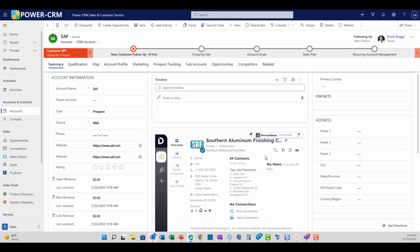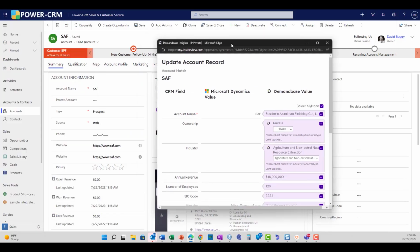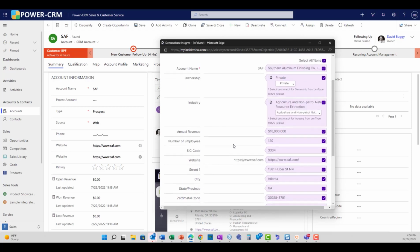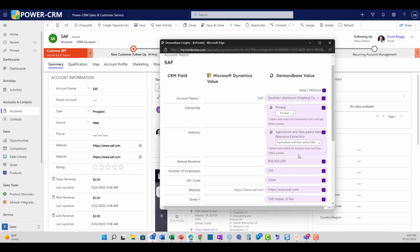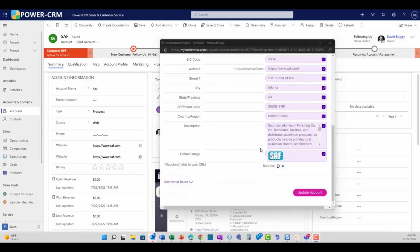And when I click on that update CRM button icon here, a window pops up and it shows me the information that is in my CRM record, which is not much. Over on the right, it's telling me all the information, or at least not all of it, because again, there's up to 80 fields of data that it can bring in. It is showing me the ones that I have set up and mapped to my CRM. I'm going to choose all these fields. I can uncheck fields and keep some of the values that I have if I'd like. All right, let's go ahead and update.